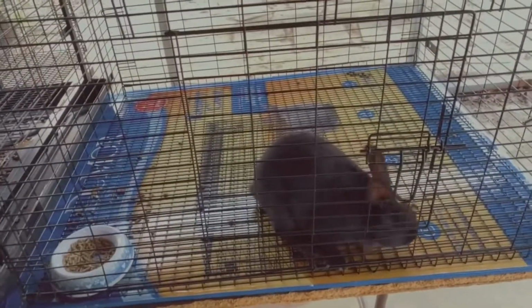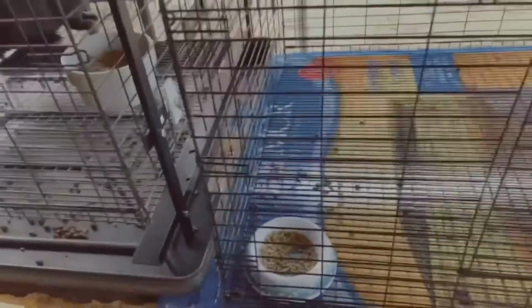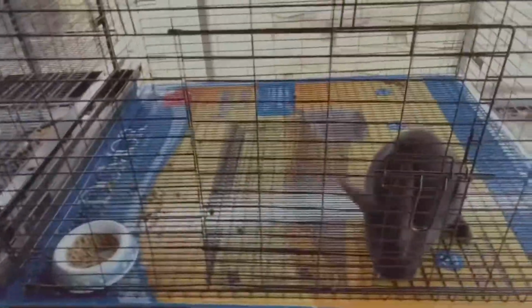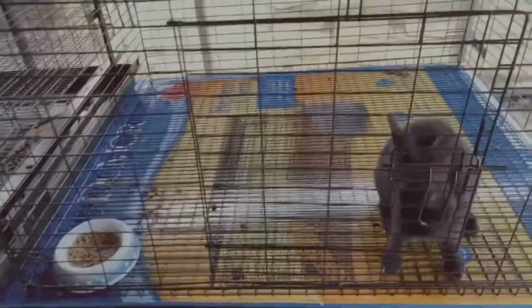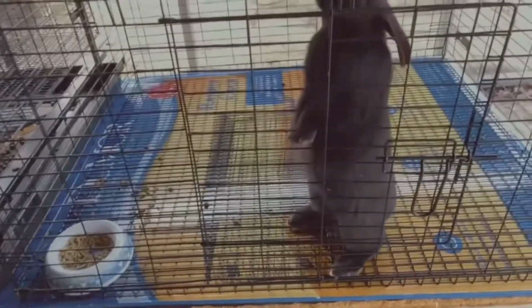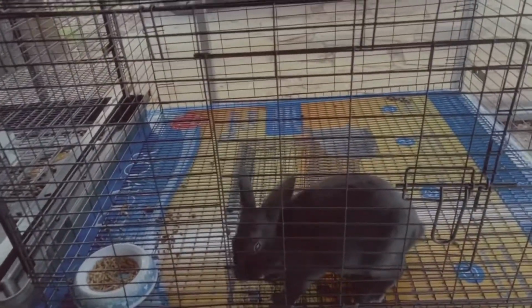And in this cage I have my mom's rabbit Pirate, and he's just on some cardboard for now until we're able to get one of these things. But as you can see, it's clean. It just has a little bit of stuff there, but we clean it all the time, so he's not going to be on his droppings and stuff like that.